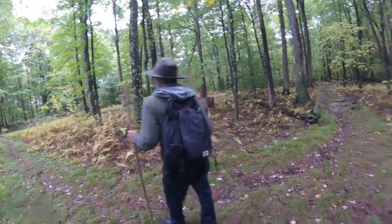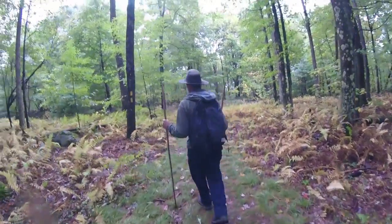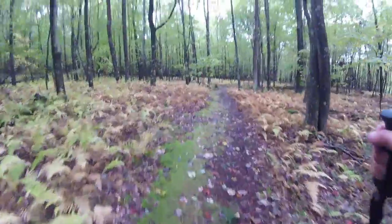Dad, which way do you think we should go? This way. This way? Yep. All right. The trail is very rocky, so hiking boots are definitely a must.